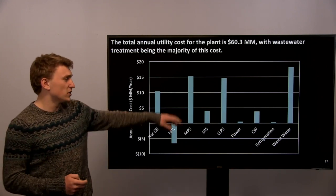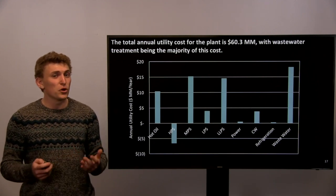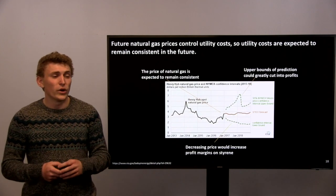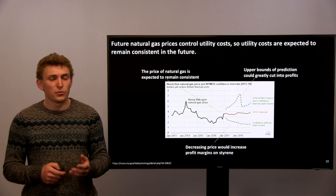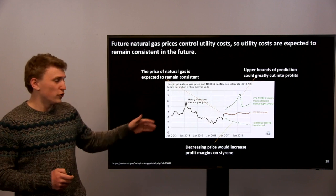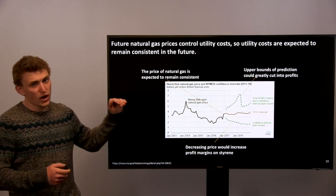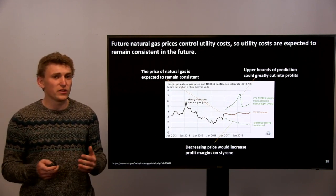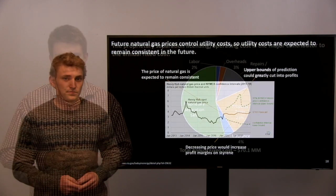Our highest utility cost comes in wastewater treatment. This can be reduced by looking into, again, more efficient methods that are outside of the scope of this project. When scaling the prices of our utilities, we use the prices based on the price of natural gas per unit energy. So by looking at the future projections of natural gas prices, we expect that up until production begins, our utility costs will remain fairly constant, and we can keep the numbers that we use with some degree of confidence.